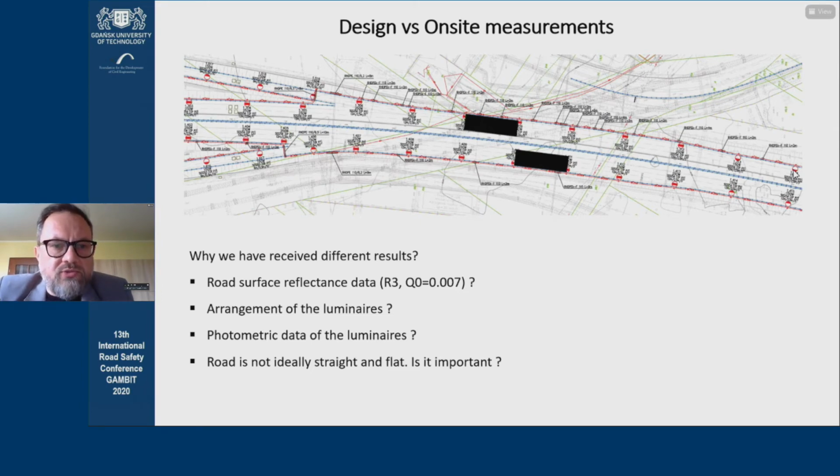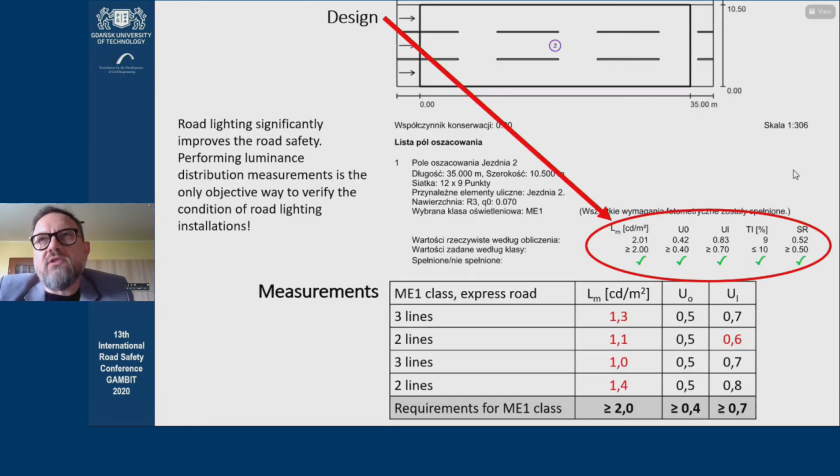We are analyzing all kinds of cases. When a designer is responsible for the project, they have to assume certain reflective characteristics of the road surface, and it can be different on the actual road, and this will obviously affect the values of road luminance. Also, once the project is implemented, the actual lamps can be distributed differently than in the design. Sometimes there are conditions that make it impossible to distribute them evenly or in the way that the designer designed. You usually assume in the design that the road section will be straight and flat. In practice, it never is. So the problems that I mentioned could result from those elements.